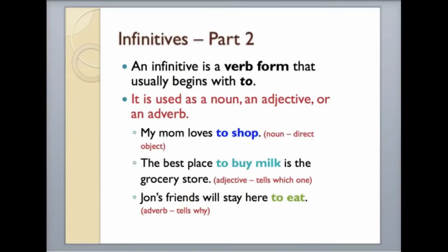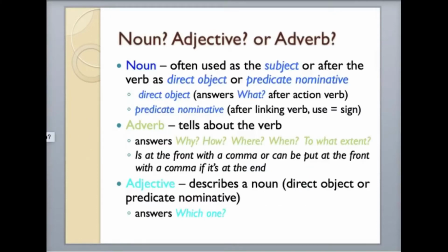So let's look a little more carefully, reviewing how we determine if something is being used as a noun, an adjective, or an adverb. So it's going to be a noun, a thing, when it's being used as the subject in this sentence. That's only in formal sentences. The most common place we're going to see it being used as a noun is when it's after a verb and it's being used as either a direct object or as a predicate nominative.